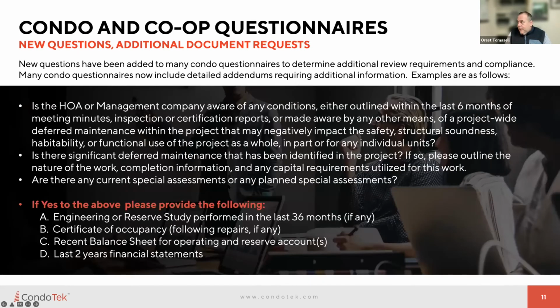The next issue I kind of highlighted a little bit earlier, which was this new questionnaire that's come out. There's an addendum to condo and co-op questionnaires that asks additional questions about the structure of a property. There are more questions now about the structural condition of a property, deferred maintenance, special assessments, what the deferred maintenance is, what the special assessment is for, as we've outlined, and what's going to happen in the future. What's the future outlook for this development, essentially, is what they're trying to find out. And there's a lot of information that's typically required to provide these answers on this questionnaire.